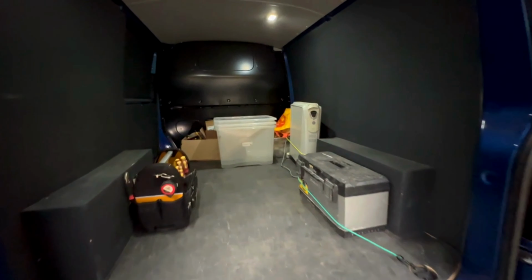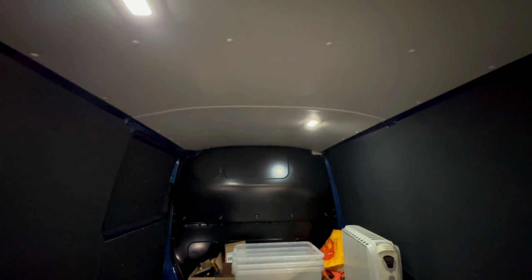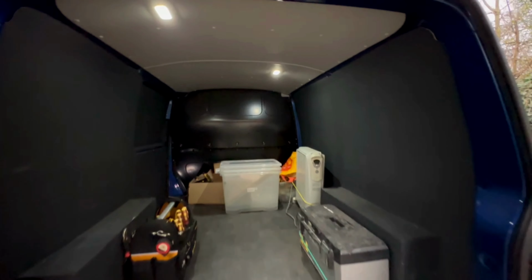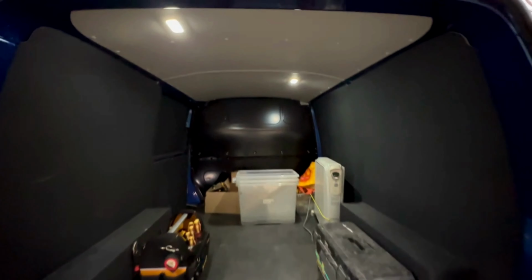A nice surprise with the Transporter for me was the quality of the lighting in the rear. LED lit, just the two, but they're nice and bright and actually make the rear space usable. Had terrible lighting in previous vans. So yeah, really impressed with that.